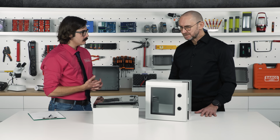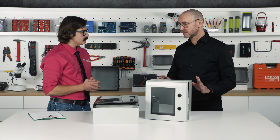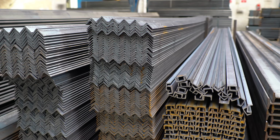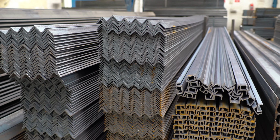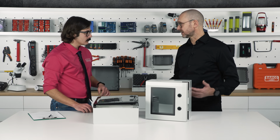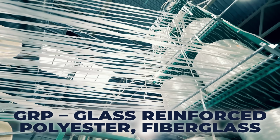FIBOX products are manufactured through the injection molding process. What would be the benefits of this type of manufacturing process over others? So in the enclosure and cabinet world, there are certain technologies to make products, and still the most common products on the market are sheet steel cabinets. And of course this is a metal product, so all you do is bending, welding and painting. Another material available is GRP, glass reinforced polyester, right? And the technology is hot pressing.